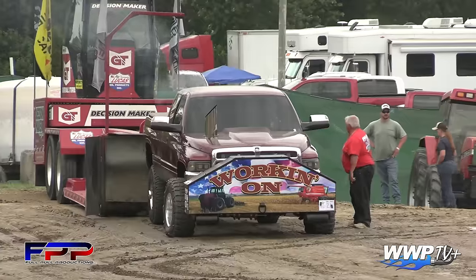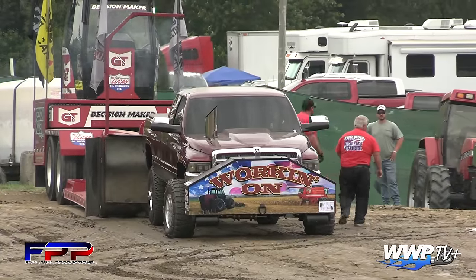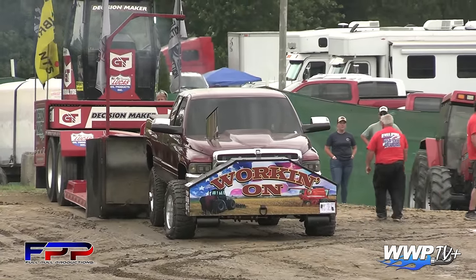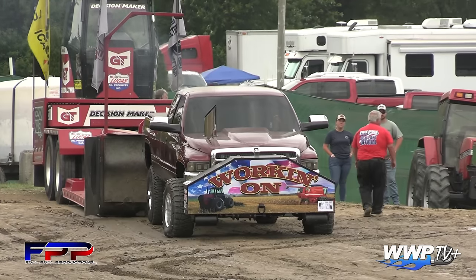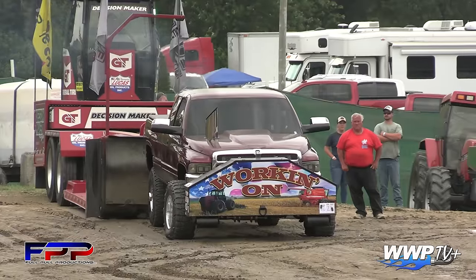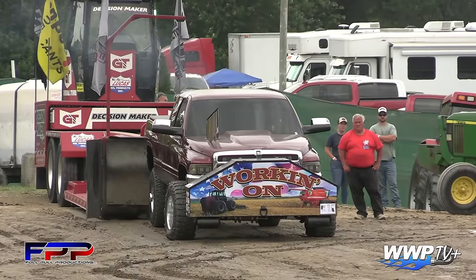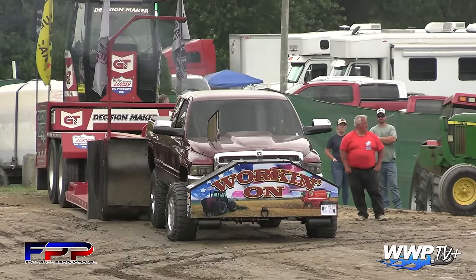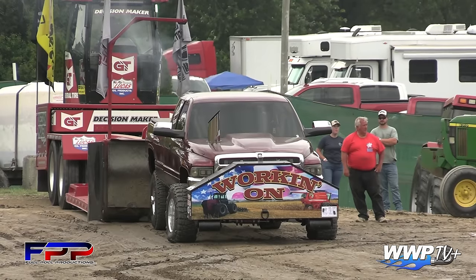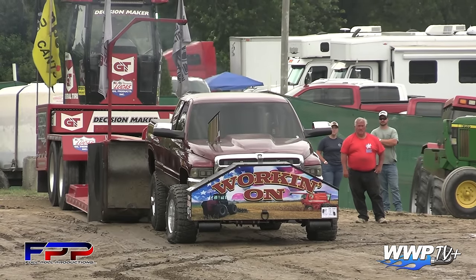And of course, this is Matt Deal out of New Galway, Pennsylvania, driving a 1996 Dodge Cummins, a new truck in the division this season. Coming on strong already. He will be our test puller. All right, here we go, fans. 8,000 pound, 2-6 diesel truck class this afternoon. They call it the Pro Street Diesel class. They are going to put on a show.